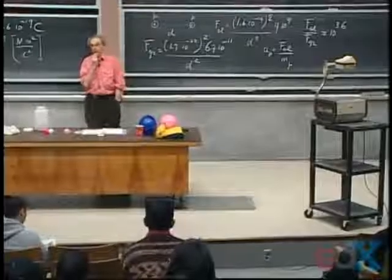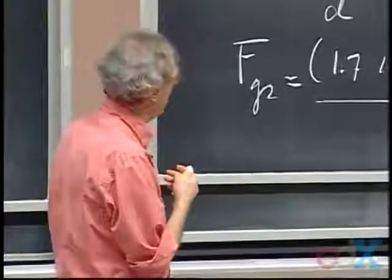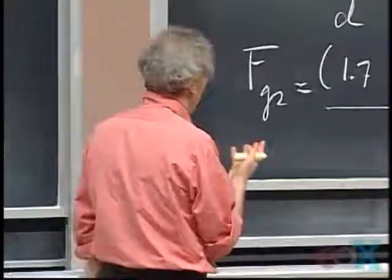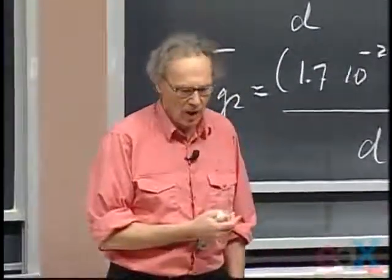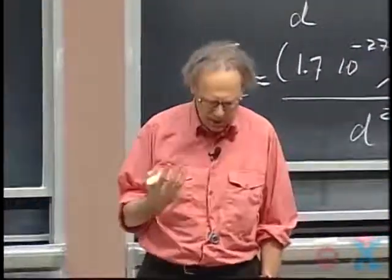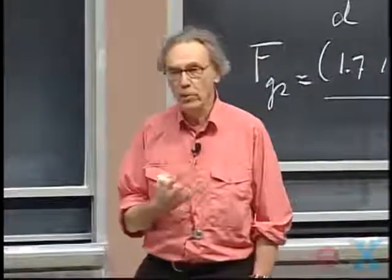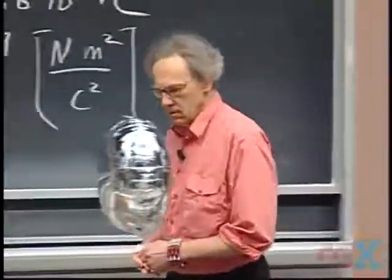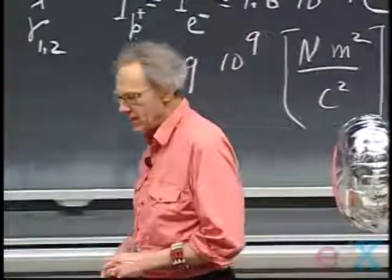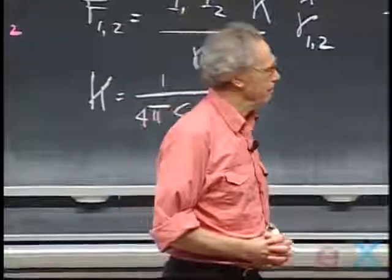What holds our world together? Well, on the nuclear scale, 10 to the minus 12 centimeters, very important are the nuclear forces. On an atomic scale, up to thousands of kilometers, it's really electric forces that hold our world together. But on a much larger scale, planets and stars and the galaxy, it is gravity that holds our world together.